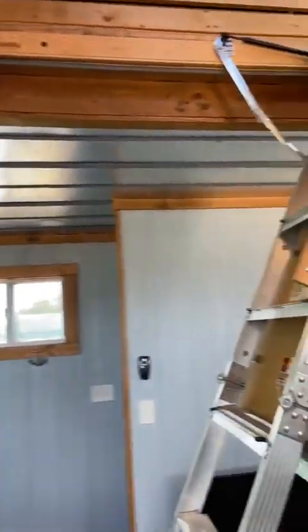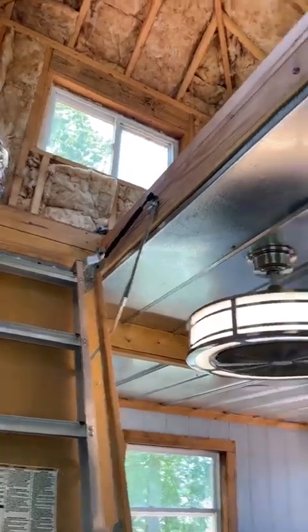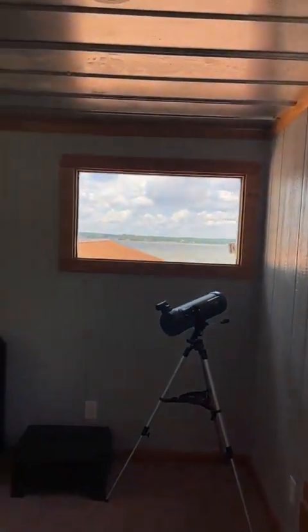Definitely good size. Then upstairs that thing is attic storage. It's got windows all the way around it. You could finish that out and have a really cool place to see that same view. So it's a neat joint.